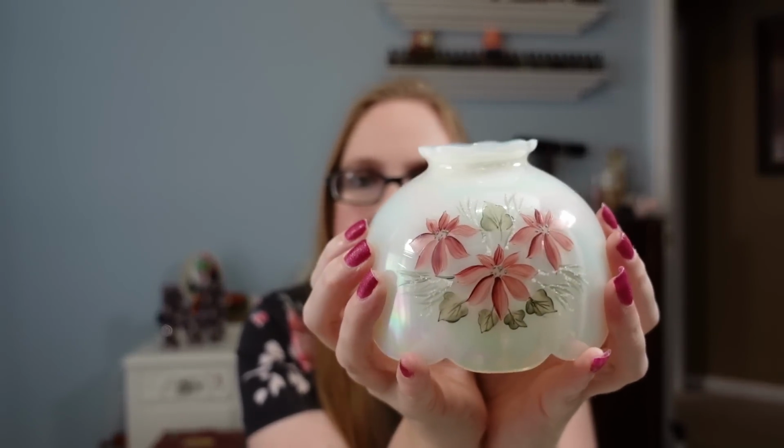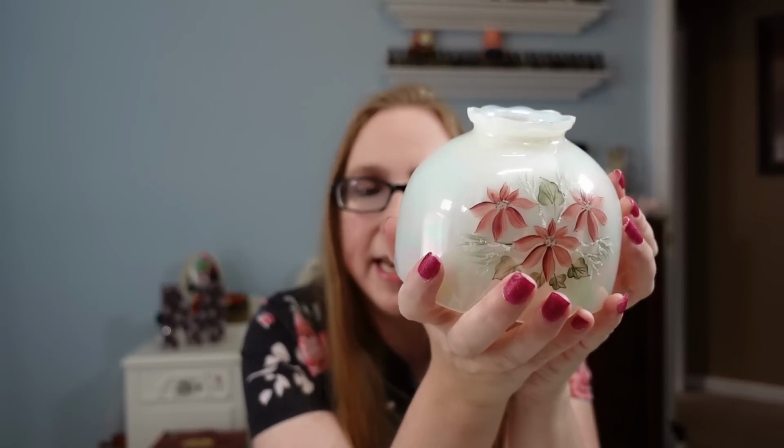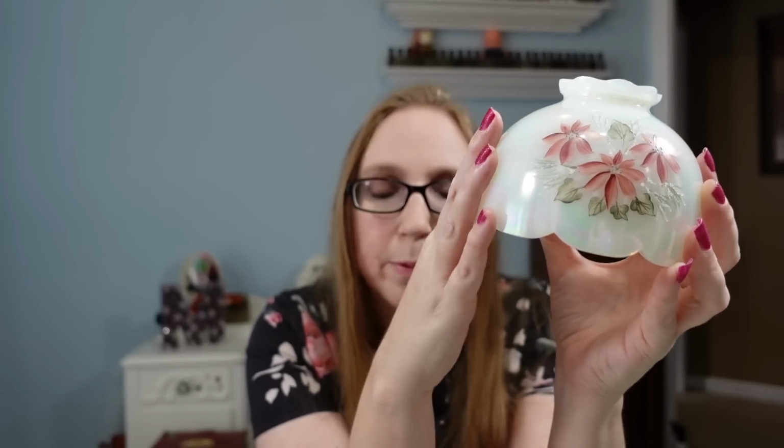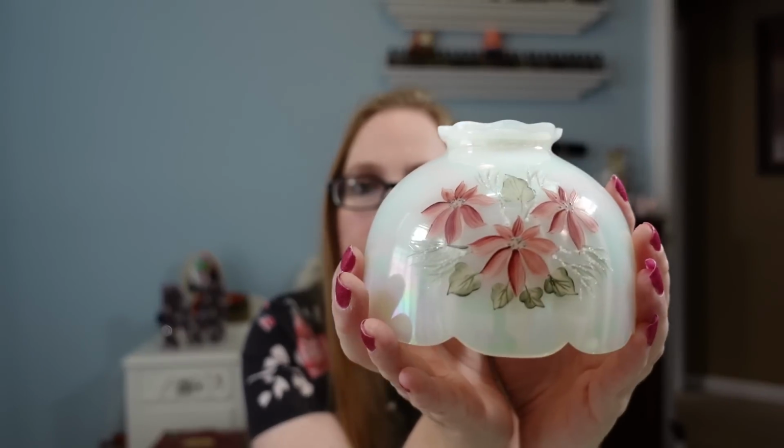This next piece is just a piece to a fairy lamp. This is a Fenton Shade. So it is missing the bottom. It would have had a pedestal style bottom to it. I don't know if maybe the original owner broke that piece at some point and only had the shade. But people end up breaking stuff, and if they broke their shade and are looking for a replacement, people do sell just parts to fairy lamps. So I did list this by itself.